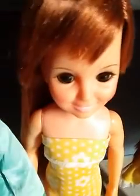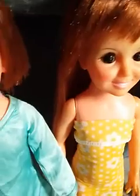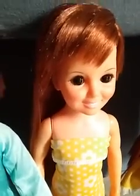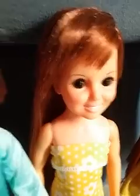I just love these dolls. They are so beautiful. They are so fun. I love the idea behind them and the time period they're from. I just love vintage dolls. Some people choose different ways to admire history, and this is mine.